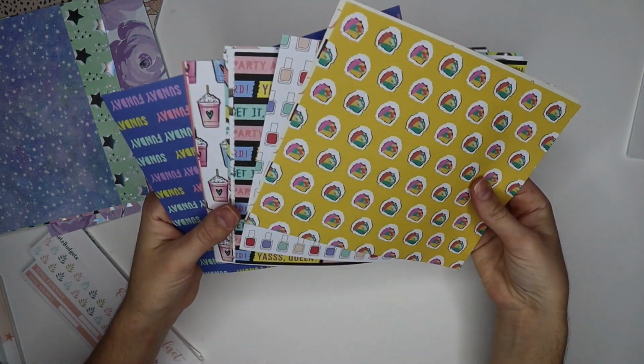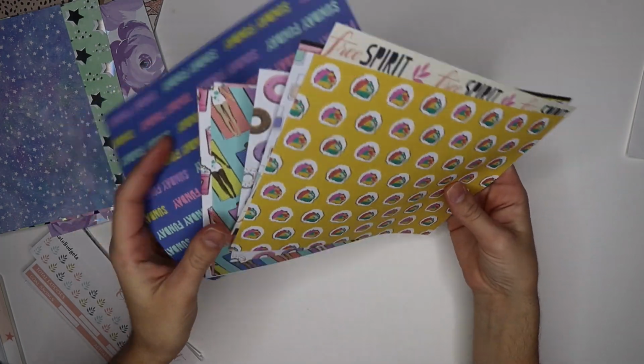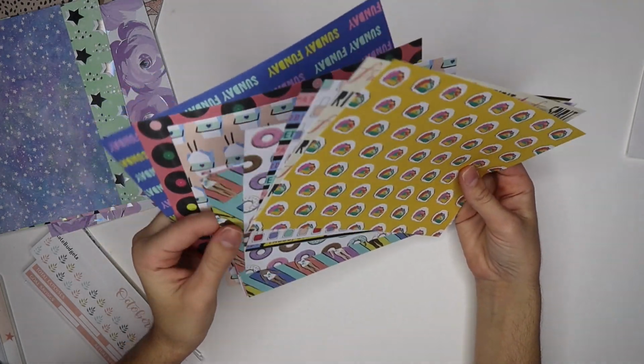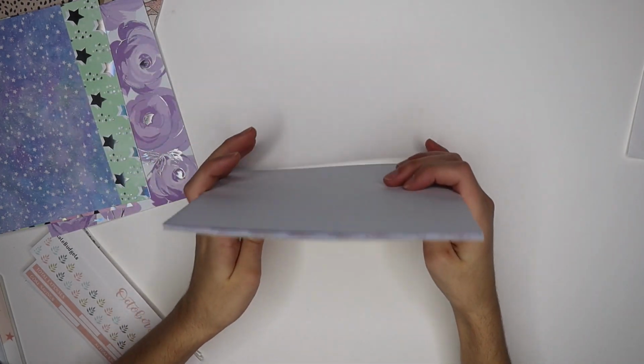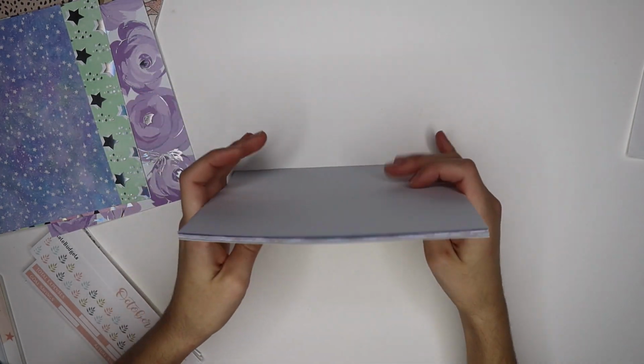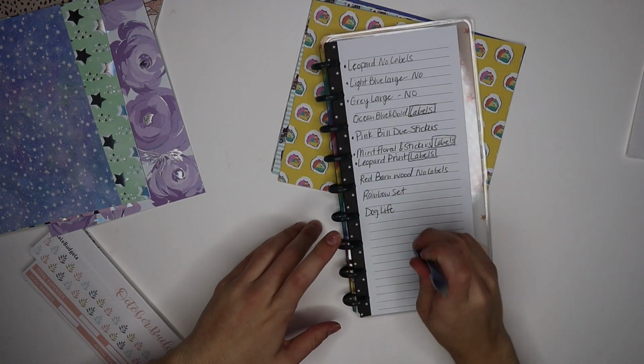So when I was going through there, I found that I actually did have a dog life set already cut out, so it's always good to check, even when you don't think you have something. So I got this one. This one will get a little mark next to it.